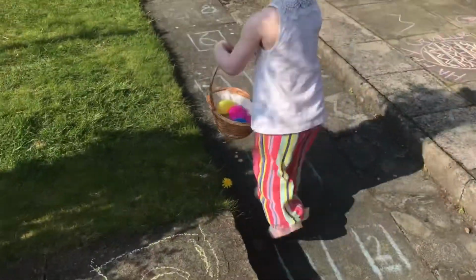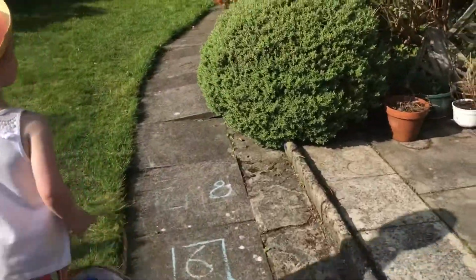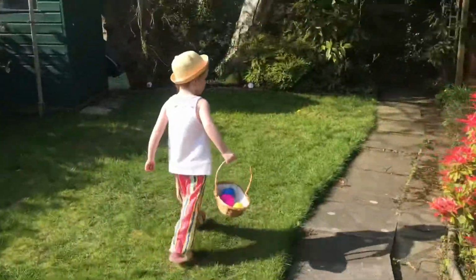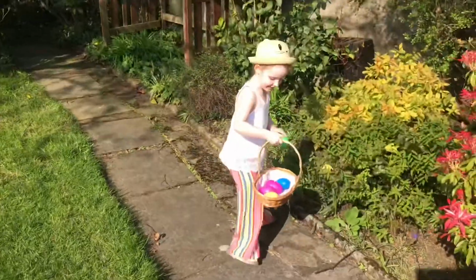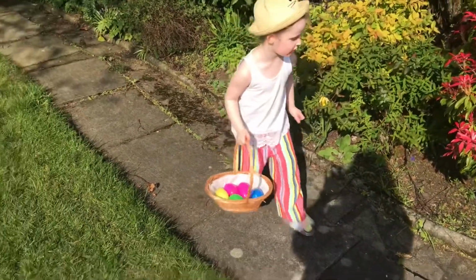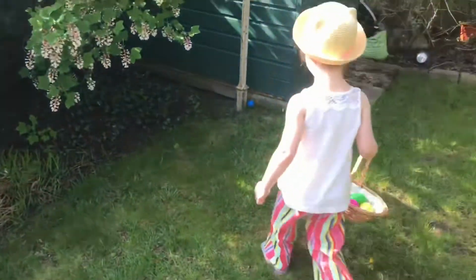Oh, there's one over here. I think there should be two of every colour. Wait, I see something over here. Mark, she's got good eyesight. Another green egg. Cool. You've only got one green egg. You must find another green one. A blue one.